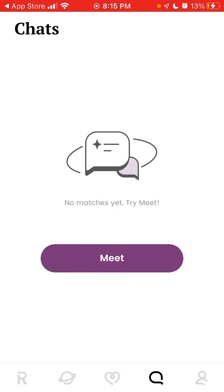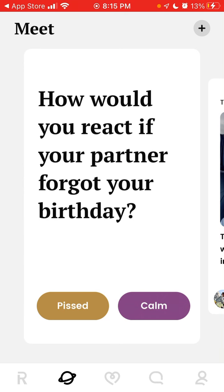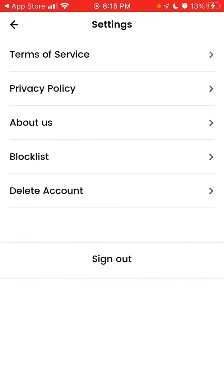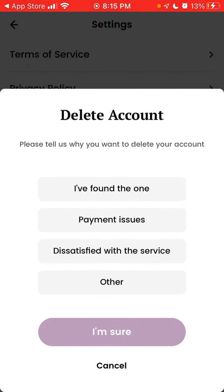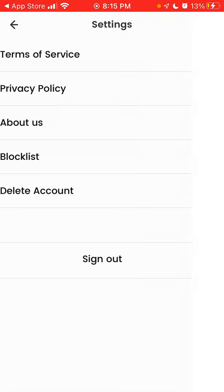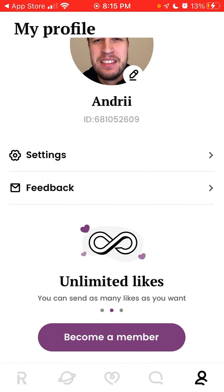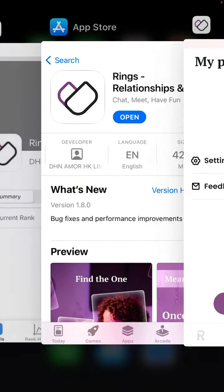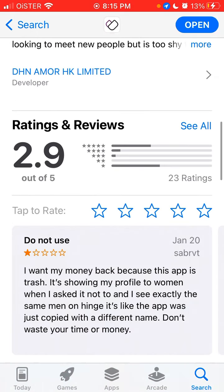Yep, then you can see your likes, you can see your messages. Then there are settings. In case you are not happy, you can easily delete your account. That's cool. Block list. You can always send feedback or ask support. So that's that.